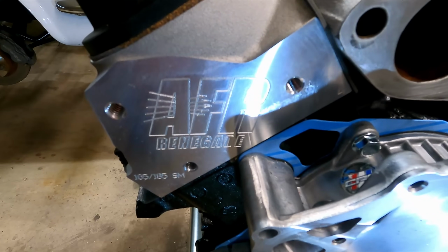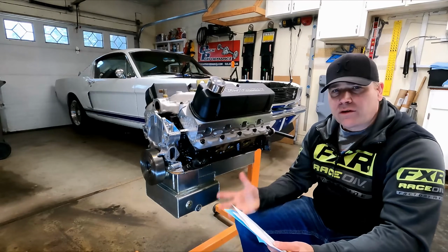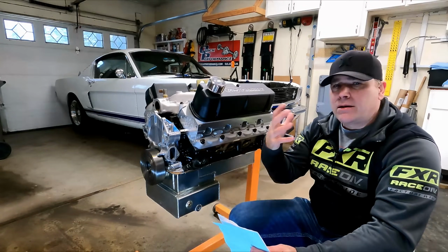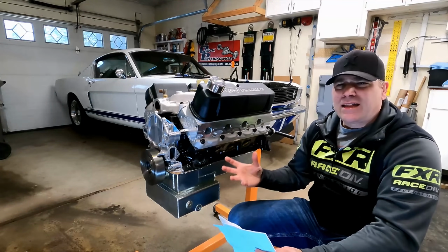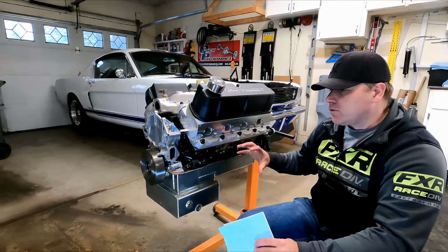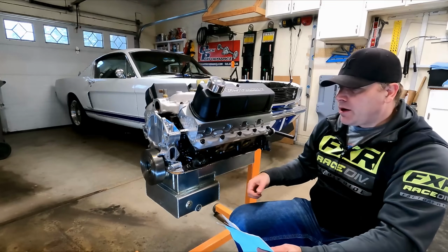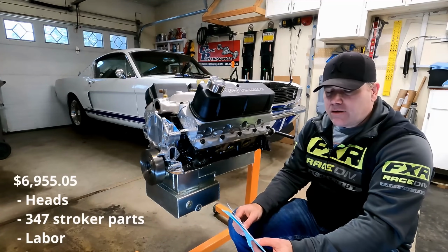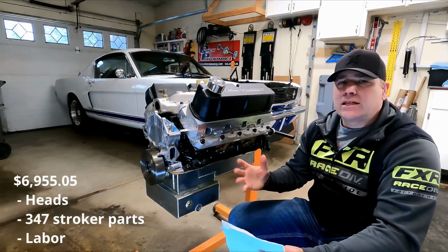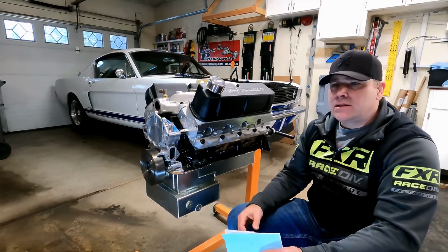But if you take the head and all the internal parts that you need to make this 347 work, plus all of the labor, I'm assuming a lot of you guys can't assemble this yourself. There's special equipment you need, particularly for the balancing, for making the whole rotating assembly balanced. You're going to need special equipment for that. Buy these heads, get these parts, and take a motor in and get it done. I'm in $6,955.05 just in that.